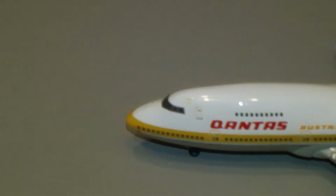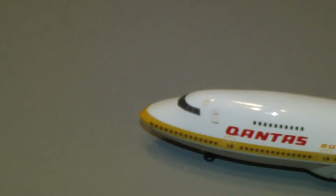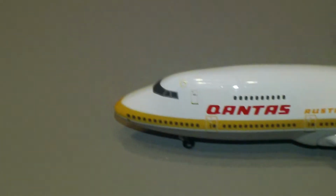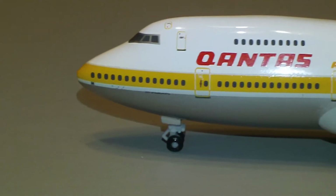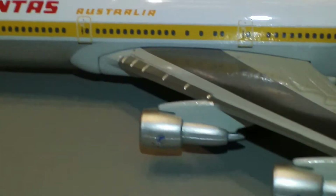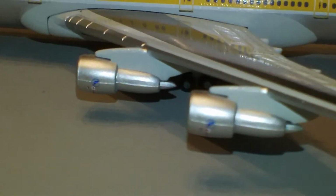As long as the glare doesn't kill it. There it is. The roof hatch has, of course, the boarding door there by the cockpit windows. It does say, I don't know if you'll be able to see it, right there on the nose, just below the cheat line, it does say City of Parramatta. Real good detail there. The engines have a little red stripe on them, and they also have the Qantas logos on them. It has a little blue kangaroo on there, and then it has a little triangular Qantas logo with a little white kangaroo on it. You'd have to probably see it in person to really see it.